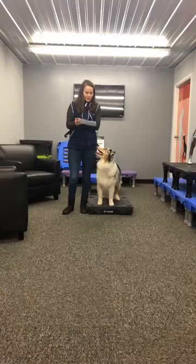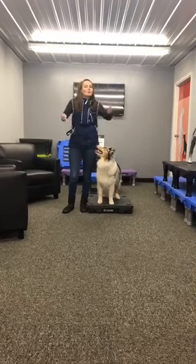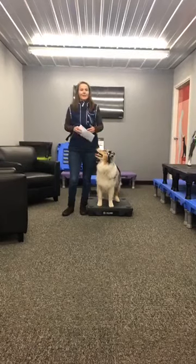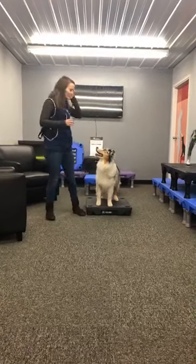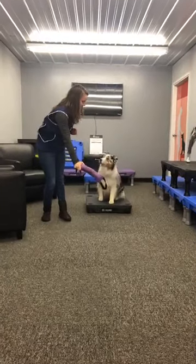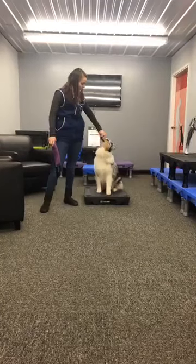All right, test number 2, sit politely for petting. So how many of your dogs get super excited to say hi to that friendly stranger, and maybe they start jumping up on them? Well, I really like to practice this impulse control game, and we'll just do a mini version of it real quick with Rue. I'm going to ask him for a sit, and then I'm going to show him something that he gets really excited about. And that was really good. He stayed up there, so I'll go ahead and reward him there.